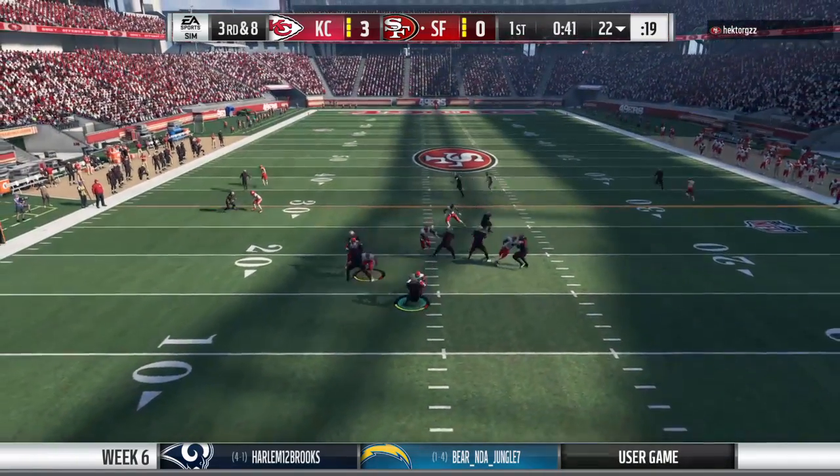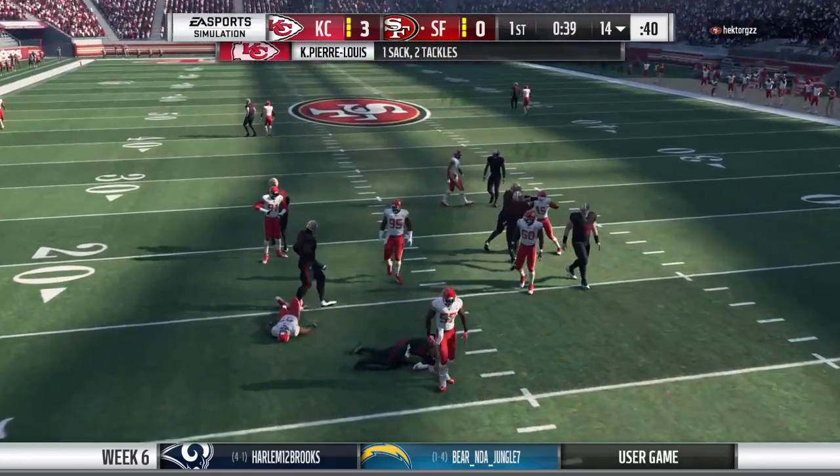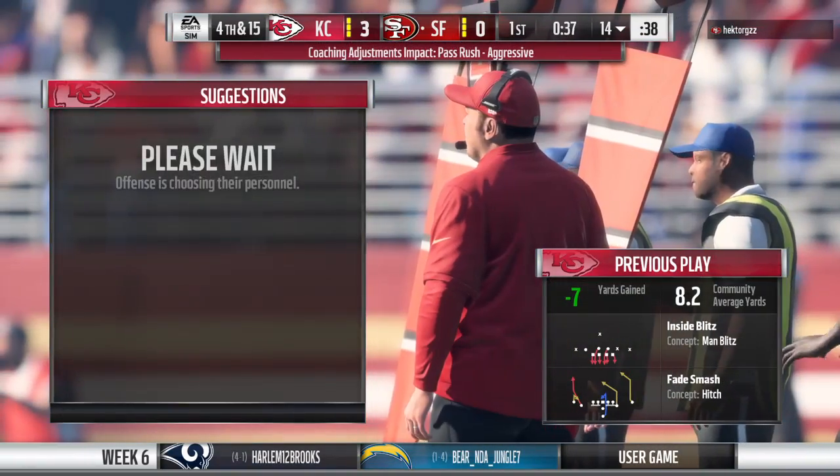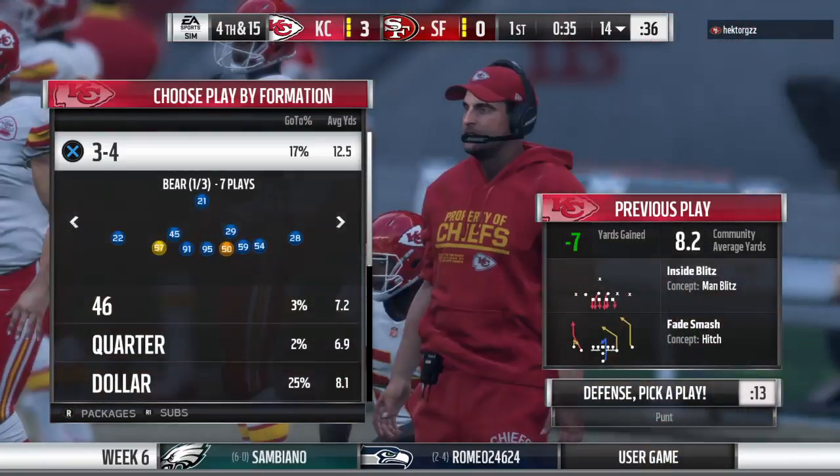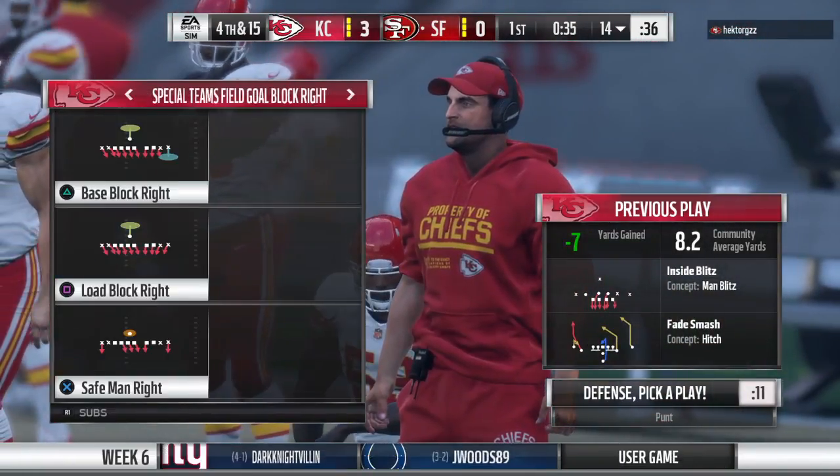On third down, Cousins. Rush coming, and he's taken down. Kevin Pierre-Louis with a big-time sack on third down, and it'll be a loss of 7.